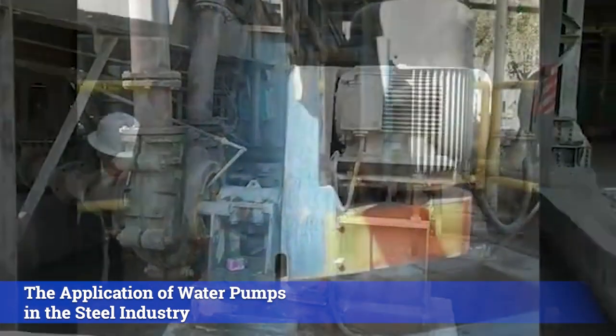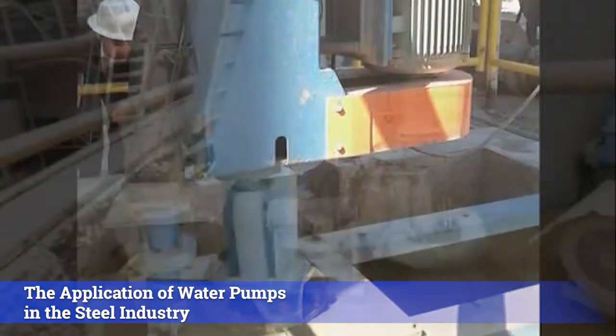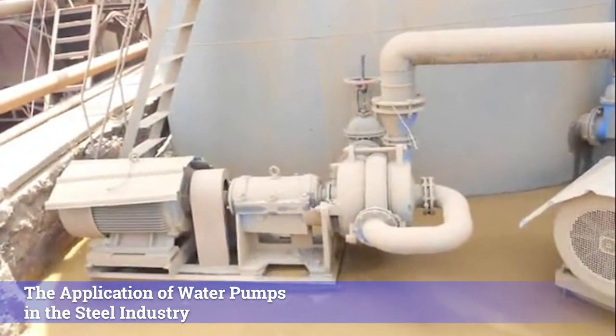Application of water pumps in the steel industry. Hello everyone. Did you know that water pumps play a vital role in the steel industry?